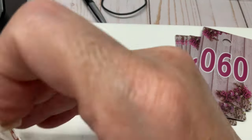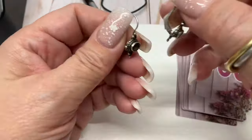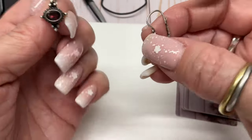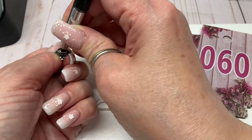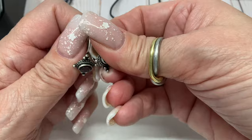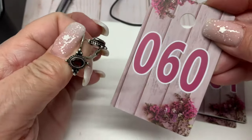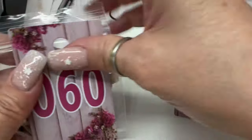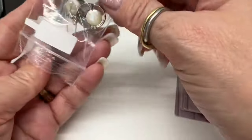Okay. What are you, my little friend? Okay, we have lever backs. Kind of like a lever and a hook had a baby, huh? All right, let's see. Red stone. Garnet, friends. Garnet earrings, and they're so pretty. Garnet sterling earrings, $15. We have to bag the jewelry.